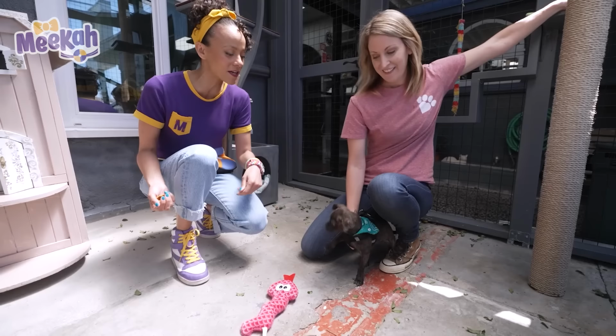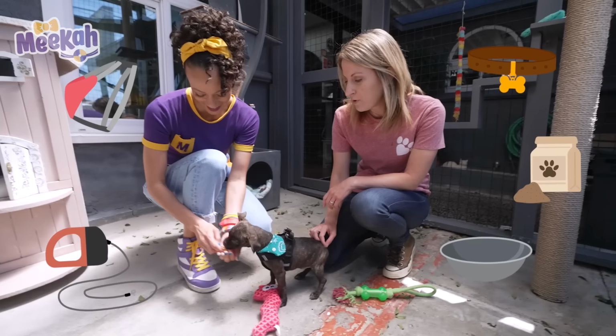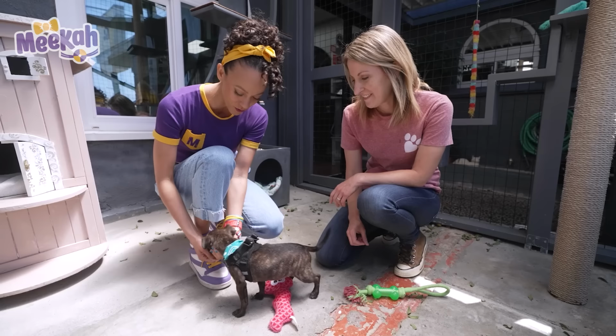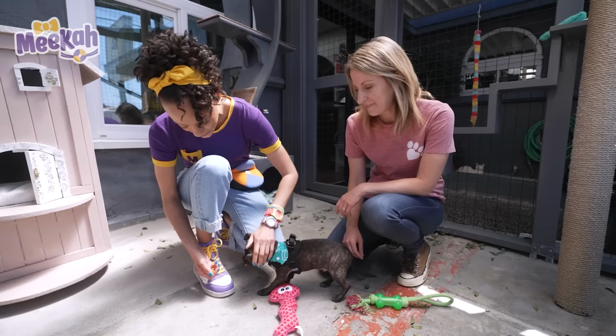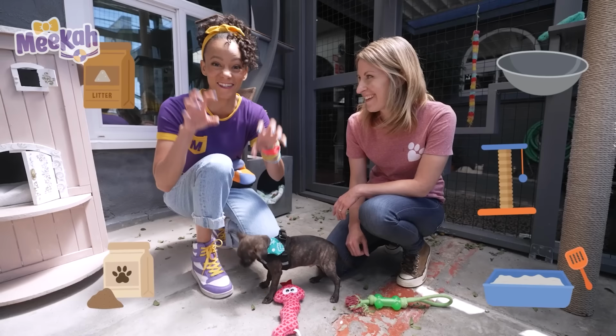So once someone adopts an animal, what do they need to take care of the animal? Yeah, so for dogs, they need a leash, a collar, or harness, food, bowls, and a lot of toys. Food, bowls, toys. It's a lot of work to take care of an animal. It is. They need a lot of things. And is it different for cats? Yeah, so cats would need also food, bowls, litter box, litter, some good things to scratch on. Oh yeah, cats love to scratch. And a safe carrier in case you need to take them to the vet.